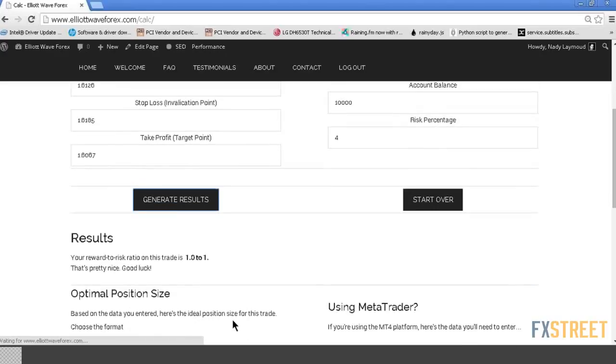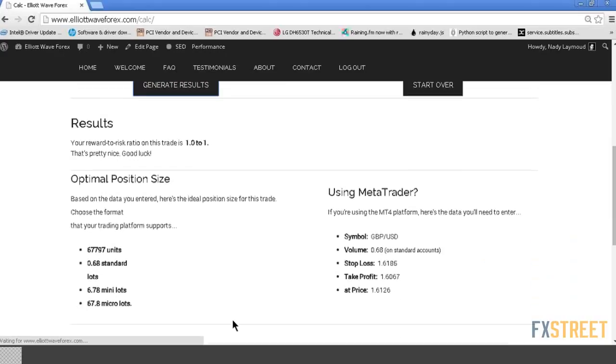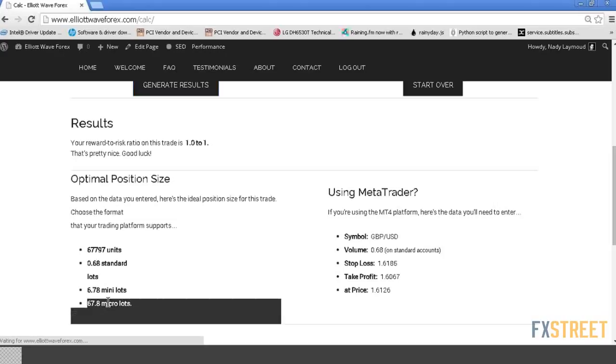First information is about reward to risk ratio. And we now know that we have 1-to-1, and the calculator informs us that it's okay to continue with this trade. Next, we see how many lots we can trade. Of course, we are concerned with the micro lots at the lower end of this page, and we see that we can trade 67.8 micro lots. We will round up that target to 68 lots, and we write that down and start calculating for our next target.